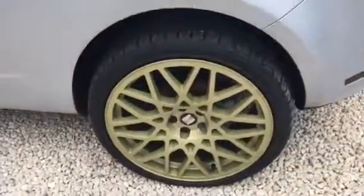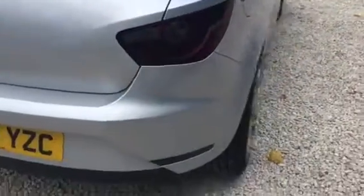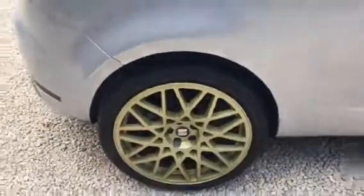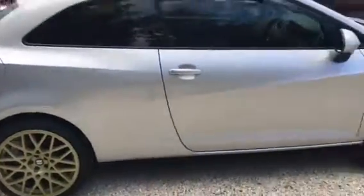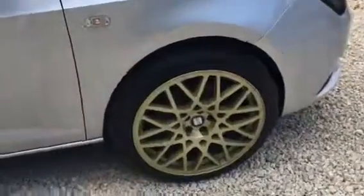Alloys are in excellent condition. Got the smoke on the rear as well. Just pan back so you can see the alloys on that. Great condition and make the car look outstanding.